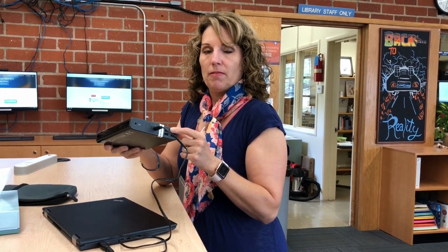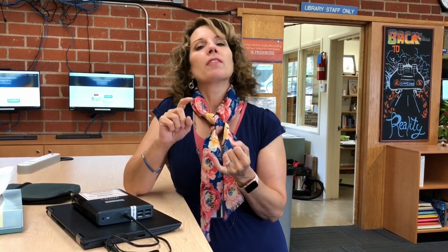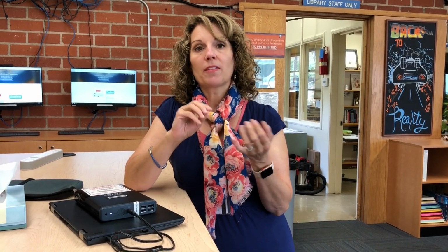You can also charge up your phone or whatever. It takes a USB in here. We have at the library, for you to check out, phone chargers, calculators, and earbuds that you can buy for $1. We have, what else do we have? TXTs. They have to stay in the library.